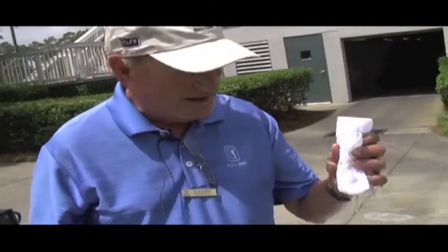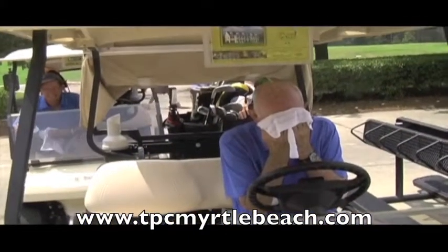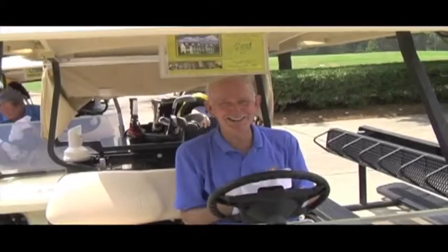TPC of Myrtle Beach, this is our peppermint ice towel. Guaranteed to refresh you after 18 holes. Ice water, nice clean white towels, a little bit of peppermint extract. The boys are refreshed already. And as soon as you finish your golf, you can come out to the beach and join your family.